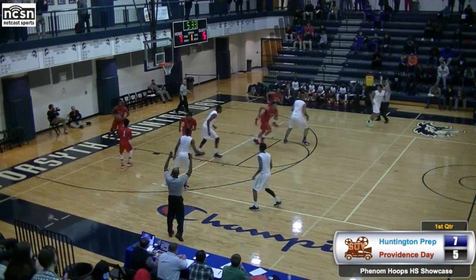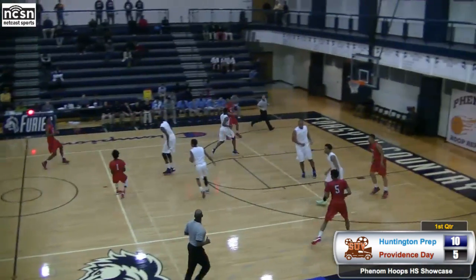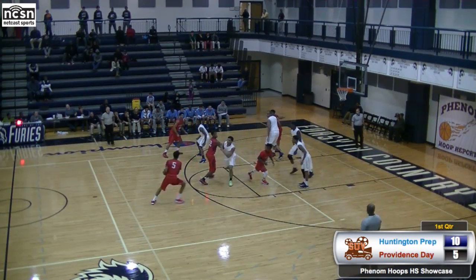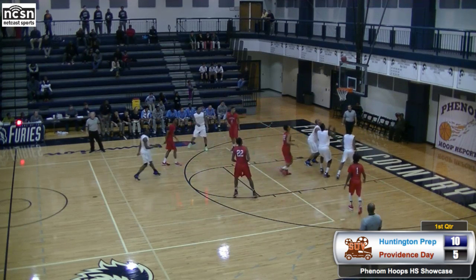Deep outside shot is good. And I cannot see the number on this player. We will get this together. I believe that's Miles Bridges.